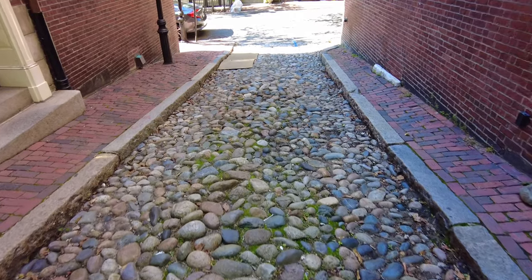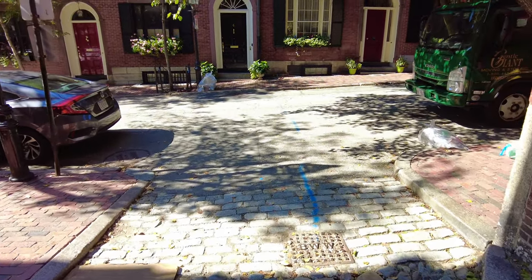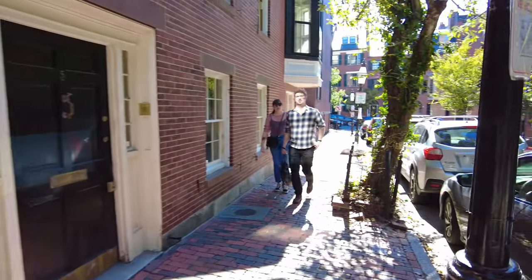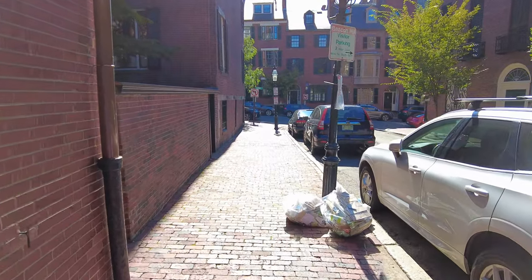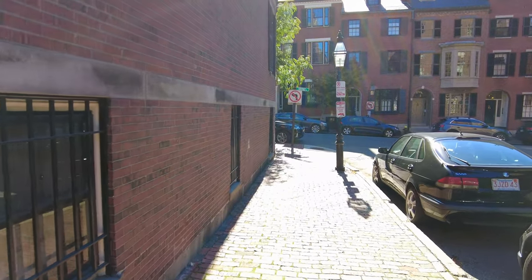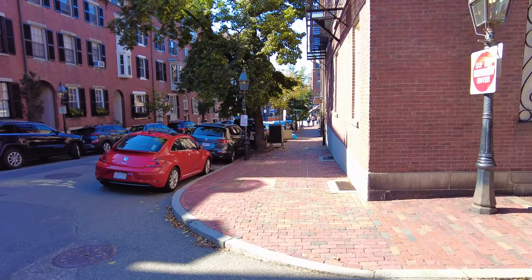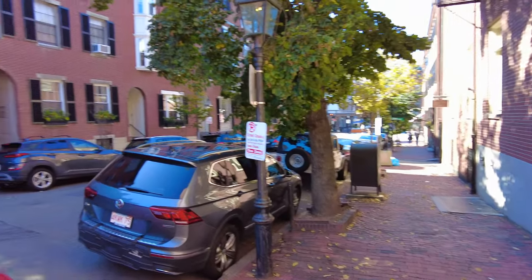The street is actually famous for having all its original cobblestone here. I guess there aren't many streets like that left in the United States. We'll take a look back up at it. Okay, I'm going to cut down to Charles Street. Ah, it's nice to be in the shade again.